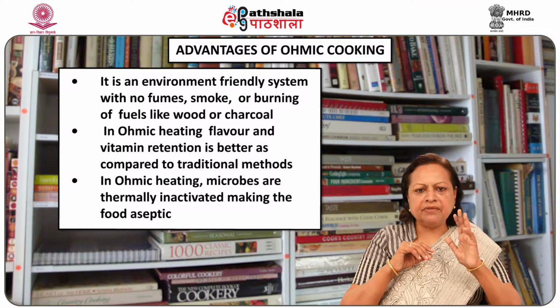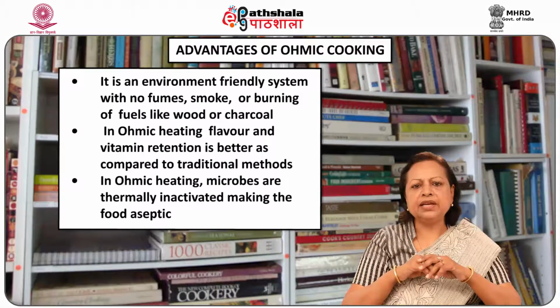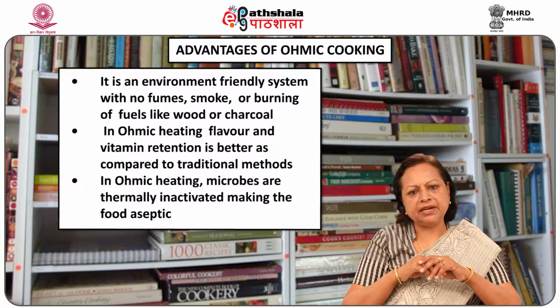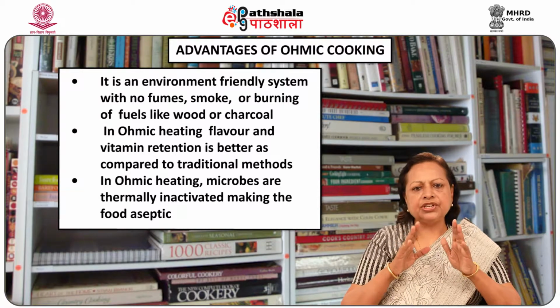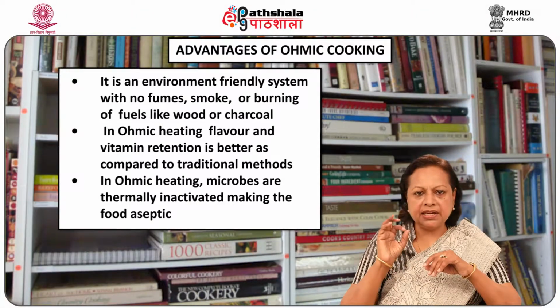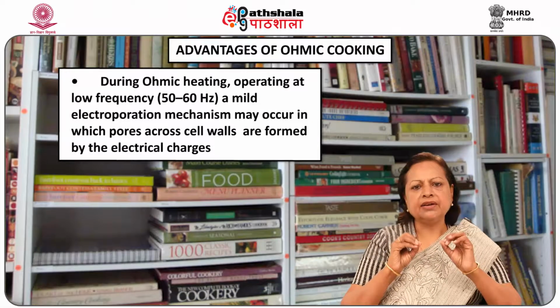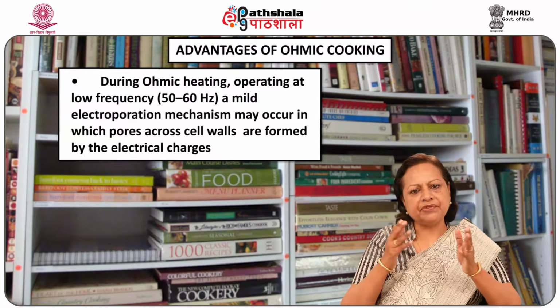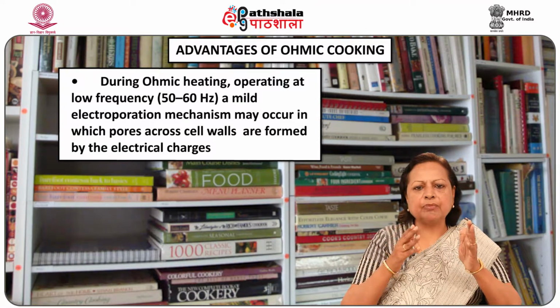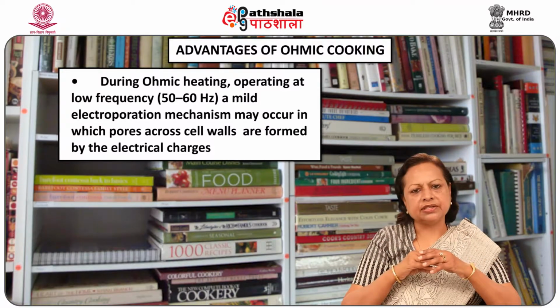It is an environment friendly system with no fumes, no smoke or burning of fuels like wood or charcoal. In ohmic heating, flavor and vitamin retention is better as compared to traditional methods. Again, in ohmic heating, microbes are thermally inactivated, making the food aseptic. During ohmic heating, operating at low frequency, that is 50 to 60 Hz, a mild electroporation mechanism may occur in which pores across cell walls are formed by the electrical charges.